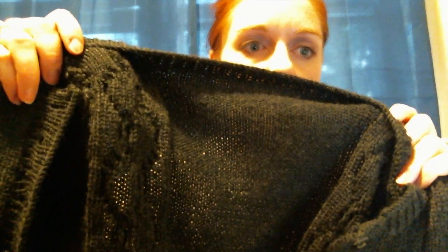I finished my sweater! Ta-da! And this is the Chimera... Oh, that makes me really yellow. Chimera Cardigan by Amy Herzog out of Cascade Sport in Jet. So it's like this nice grayish black. It is not what it looks like at all. That's a little closer. Anyway, it's mostly black. It's got a little bit of gray heathering in it, though. But it fits perfectly.